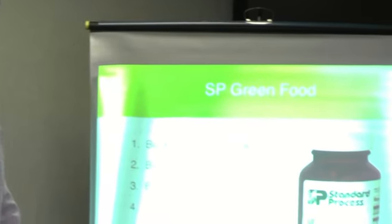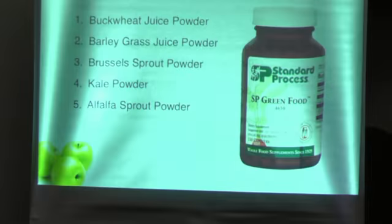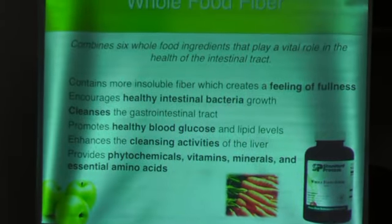The problem is no one's eating them. And the people who are eating them are probably not getting them from a reliable organic source. These are all organic. They come from Standard Process, which has over 1,600 acres of organic farmland in Palmyra, Wisconsin. So we grow most of our own products that you see here. And then whole food fiber.